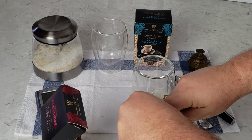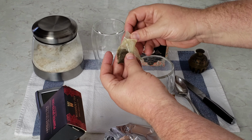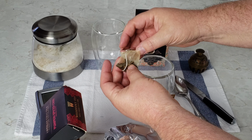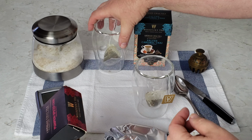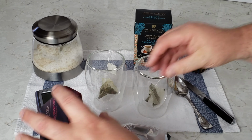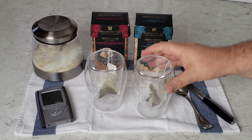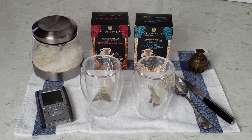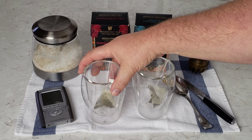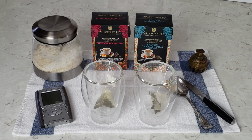There we go. Ooh, that one smells very rich and pumpkin-y. So let's look at the bag for a second. It looks like black tea and little bits, so you don't really see what's going on there. Let's look at this one. And that looks about the same. So you can't really see much difference there. All right. So there we go. Tea and tea. Again, I put these up here so you guys can see the actual brewing process.